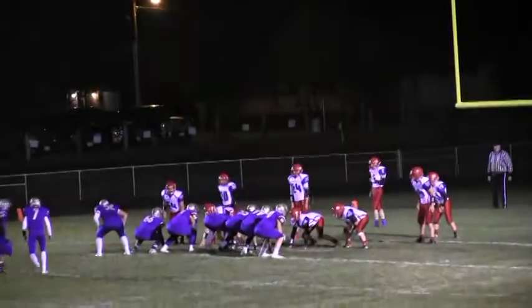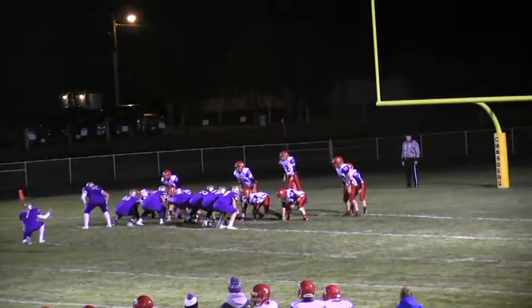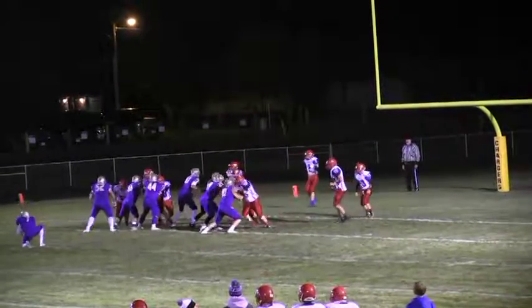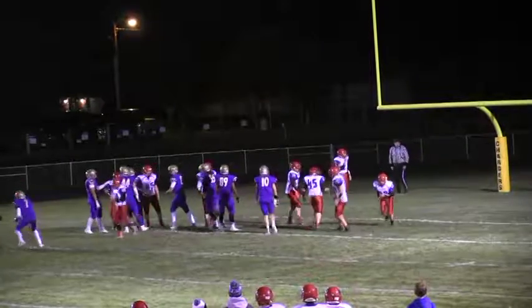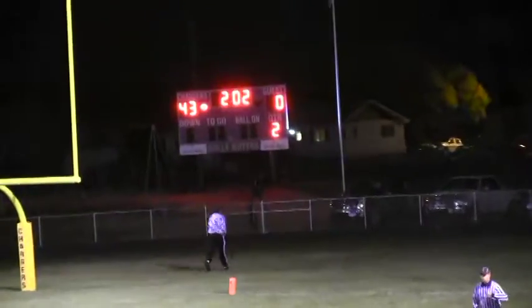And again, the Chargers set up to kick the extra point. And again, it's through the uprights. Berger scores the extra point. Chargers 43, Hitchcock-Tulare 0.